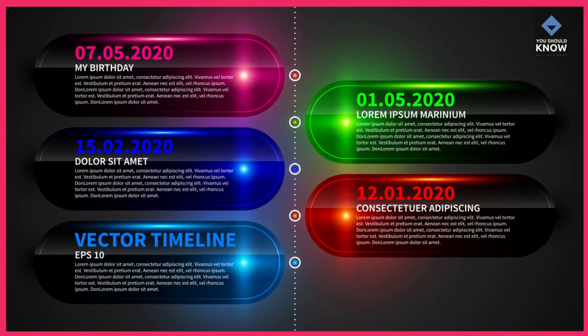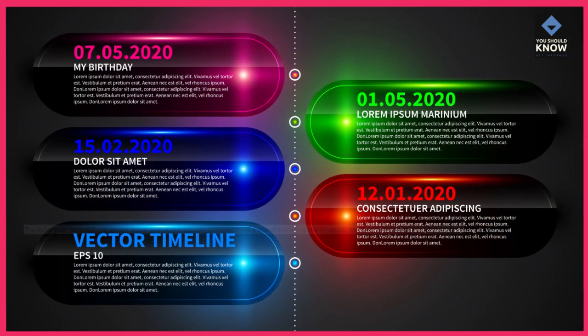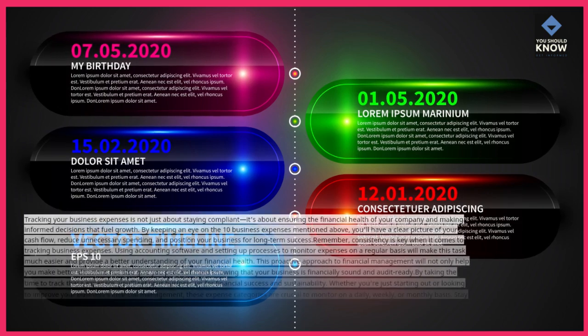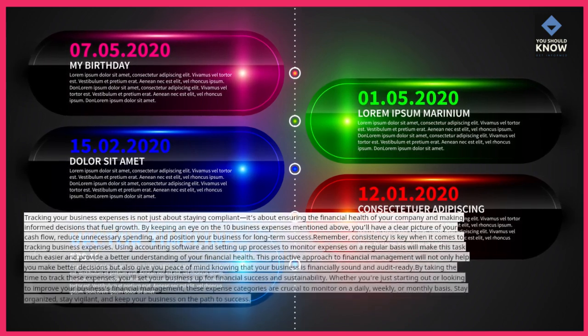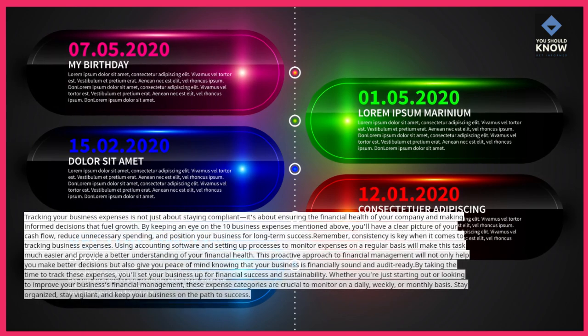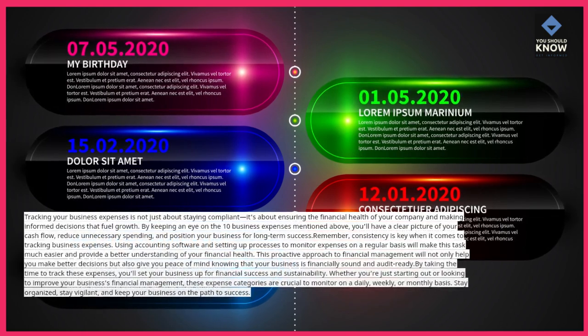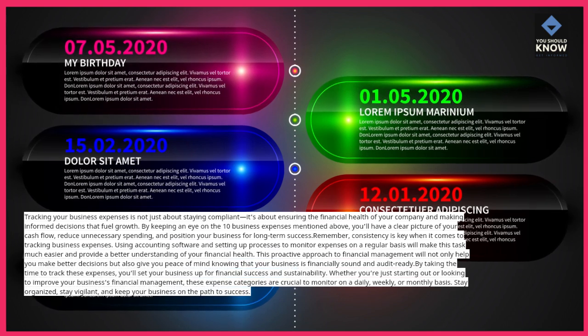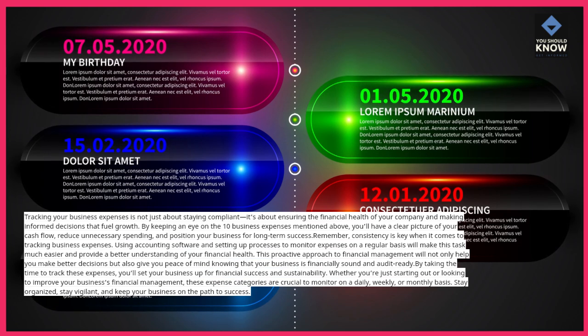Tracking your business expenses is not just about staying compliant. It's about ensuring the financial health of your company and making informed decisions that fuel growth. By keeping an eye on the 10 business expenses mentioned above, you'll have a clear picture of your cash flow, reduce unnecessary spending, and position your business for long-term success.